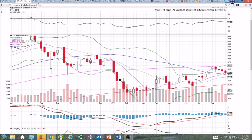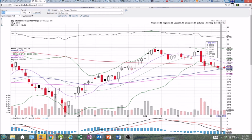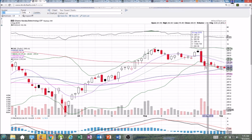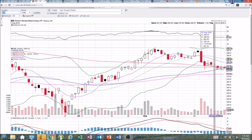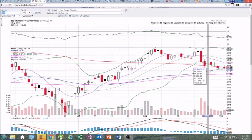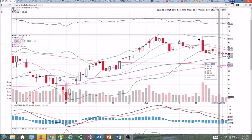So there's a different setup with IBB, and that is because we have the 200-day moving average as resistance. You can see very similar, still within the range, and in fact, let's look here, 278.90 and 278.60. So we have already broken to lower lows on IBB where we have not for XBI. So big difference there. We still have the 50-day support, the 10-day resistance, but that 200-day as resistance, you can see the XBI is well above its 200-day moving average.